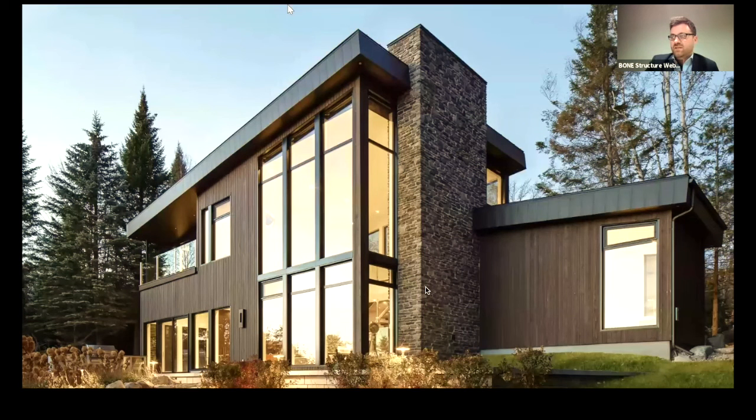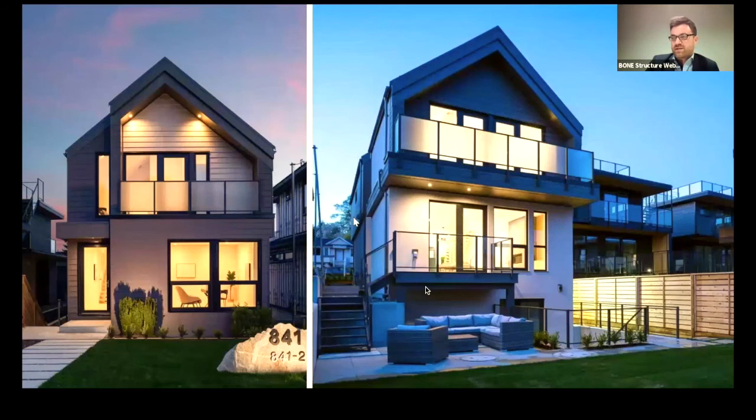Here's a home built in the Laurentians with a monoslope roof up here and a flat roof over here. Because the question is, and just going on to this slide, in Vancouver, can we do other designs than typical flat roof style homes that you see all over our website? And the answer is yes, we can do different styles.